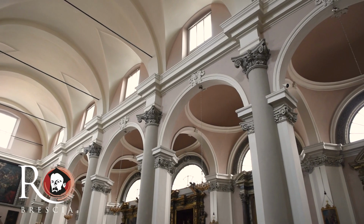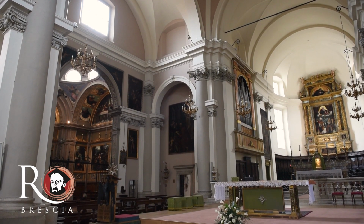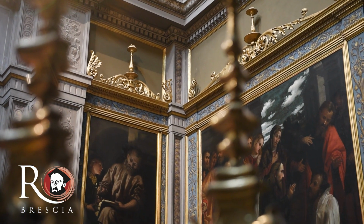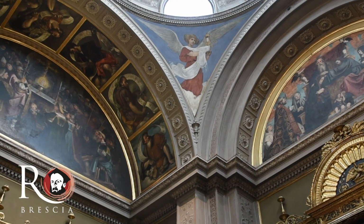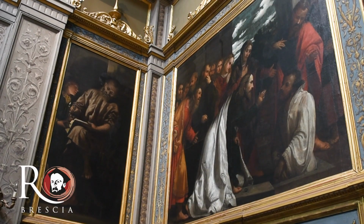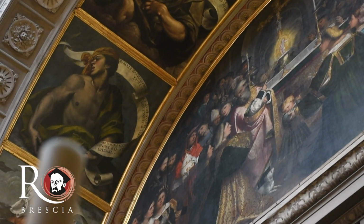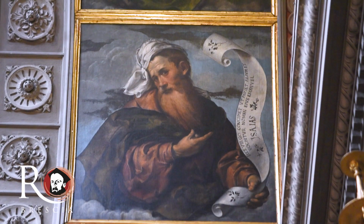Moving on to the church of St. John the Evangelist, we see how Romanino contributed to making the chapel of the Sacrament a prestigious place from an artistic point of view. There are scenes from the Old Testament, the Resurrection of Lazarus, St. Gregory's Mass, and the supper in the house of Simon the Pharisee, the prophets, and the Evangelists.